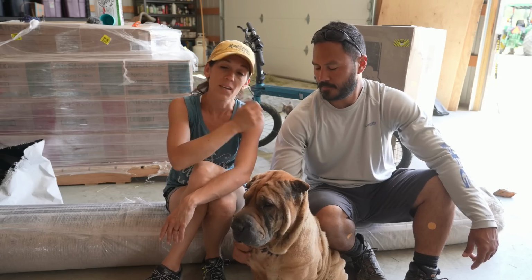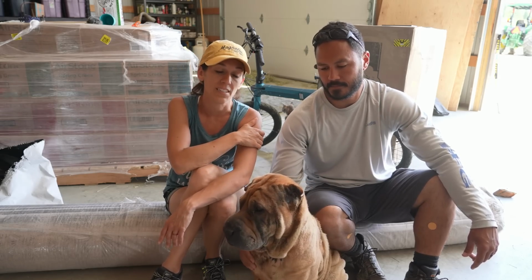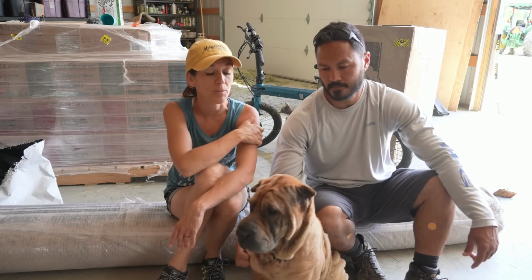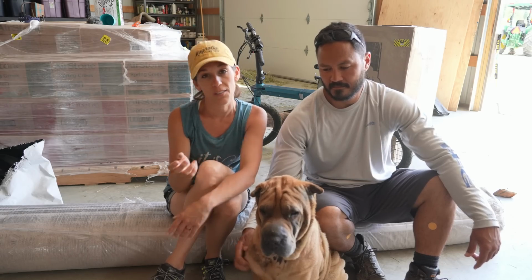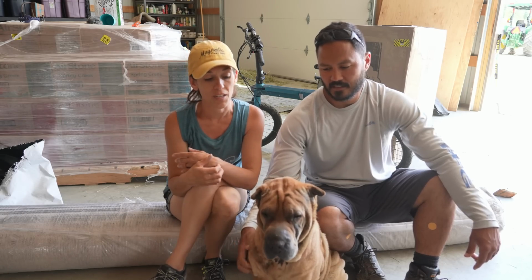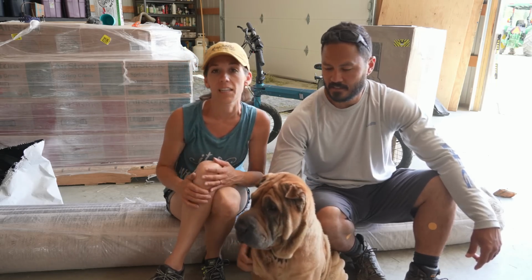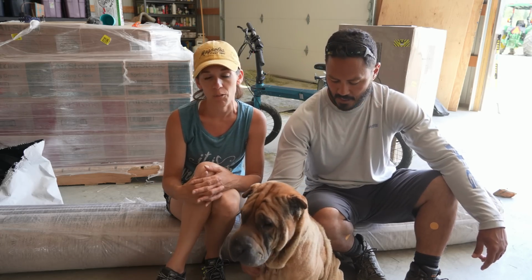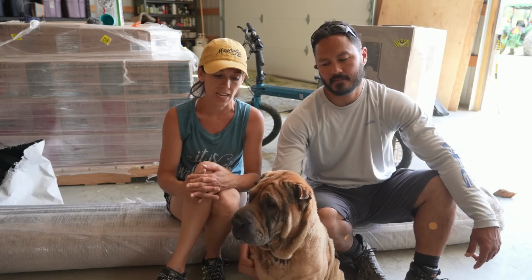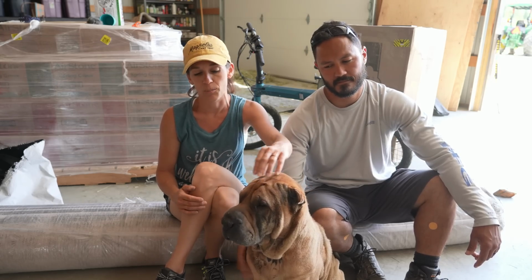Right, so they were correct. It is melanoma that Kenji has. We are not exactly sure what stage it's in, but it's more than just one spot, so you know, that's never good news. There are options for treating it, like chemotherapy and things like that, but he is 12 years old and we don't want to put him through that, and it's not going to prolong his life anyway, and it will just make him miserable.